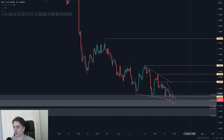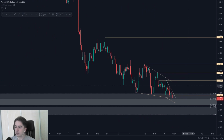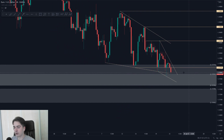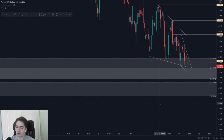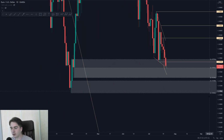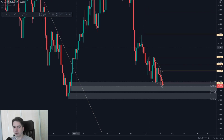And Eurodollar, so Eurodollar is really dependent on the DXY, as we all know at the moment. Yeah, I'm not too stressed about Eurodollar. We could be forming this new wedge over here. So another push in towards lows could happen. What we also have to remember is that on the daily time frame, there is another zone from 1.17308 until 1.17042.